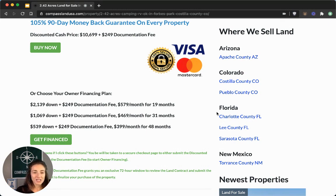So we do try to make these plans friendly and approachable for a variety of budgets to help as many people as possible realize their dream of land ownership and get to enjoy some of this beauty that is in limited supply. So both of those options, they have a one-time documentation fee of $249. So if you love this property, you want to make it yours, you can hop onto the website and use one of these green checkout buttons to check out and make the property yours.